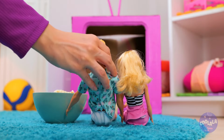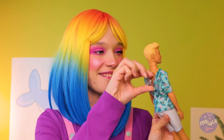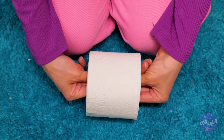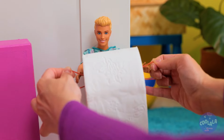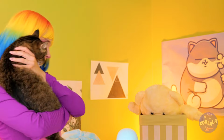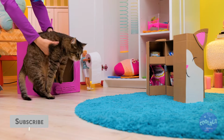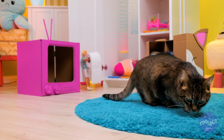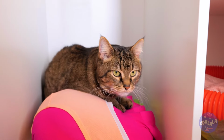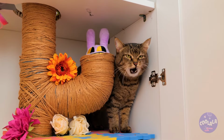Ooh, looks like we've got some company. While you're here, why not hang out? Here, you can hold the toilet paper for us. Okay, it's time to show Kitty the big surprise. I think it's time for Kitty to do a little exploring. And that's not all. We've got a few more surprises.